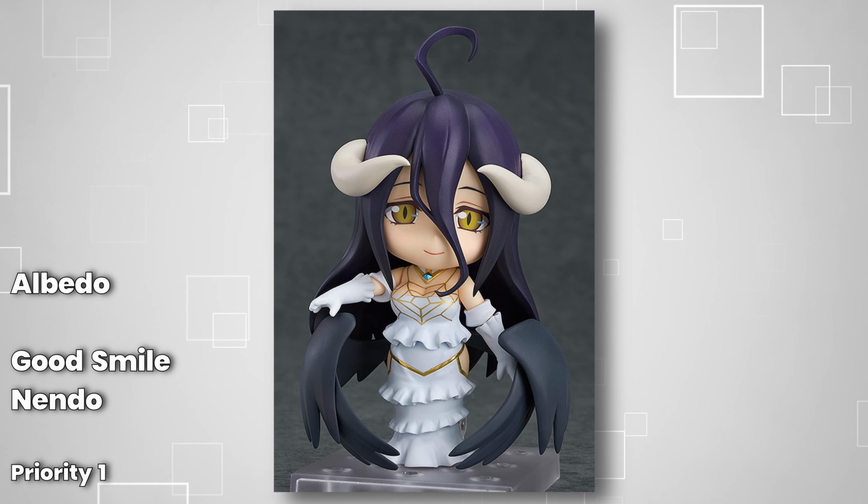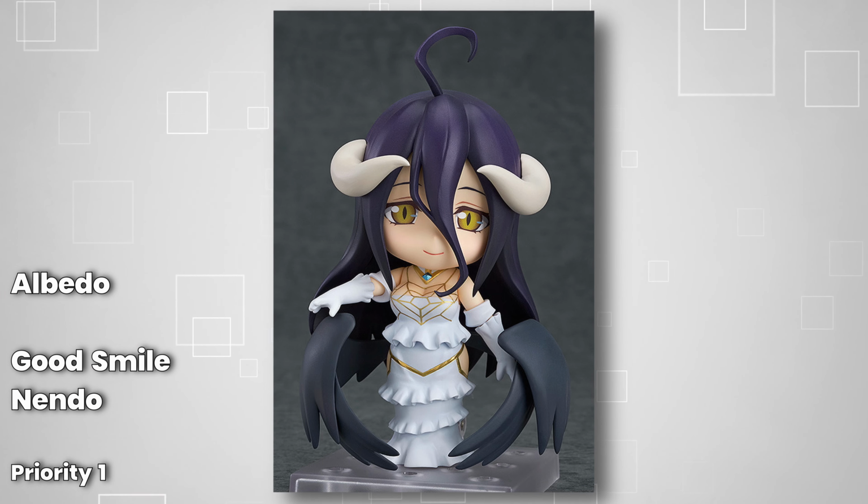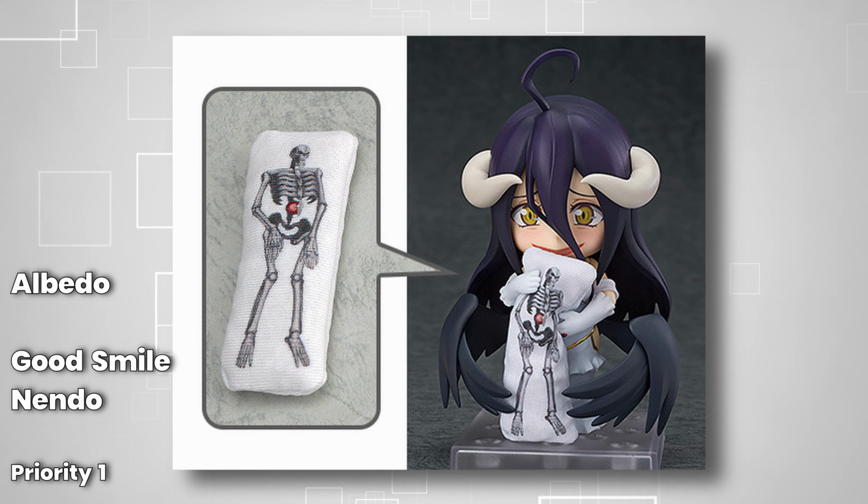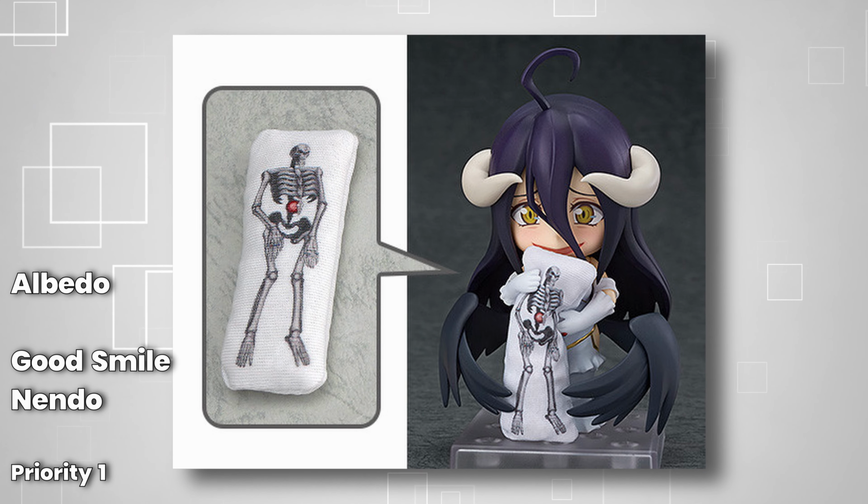version. And then the next figure that I have here is going to be a Nendo. So this is gonna be Albedo from Overlord. And the only reason I'm picking up this figure is for the fact that it comes with a big body pillow of Ains and she has that look on her face. Absolutely had to have it, so I'm gonna give this a rating of 2.